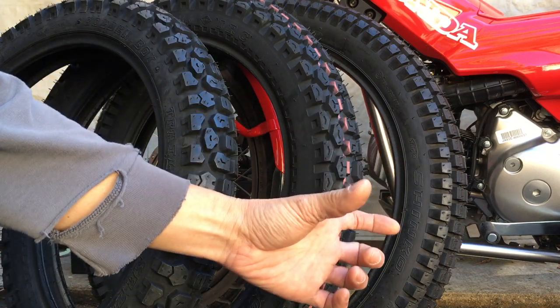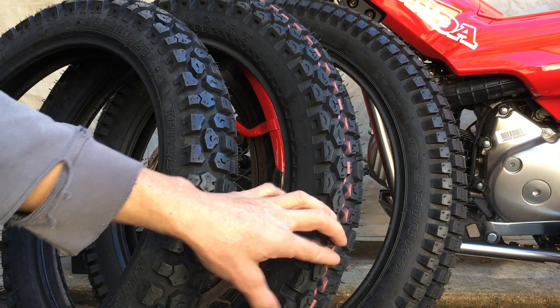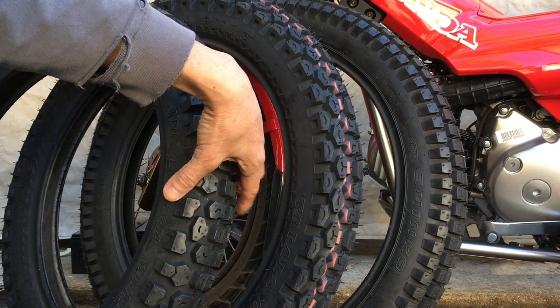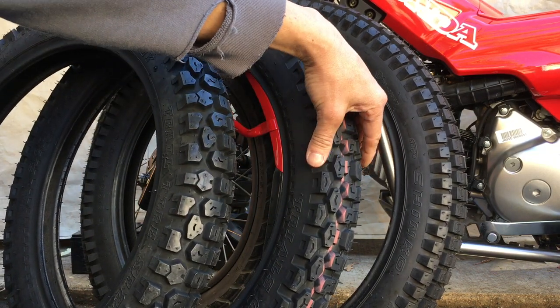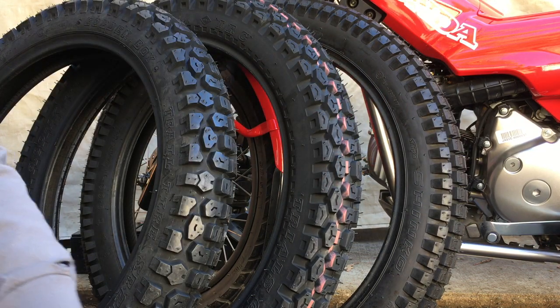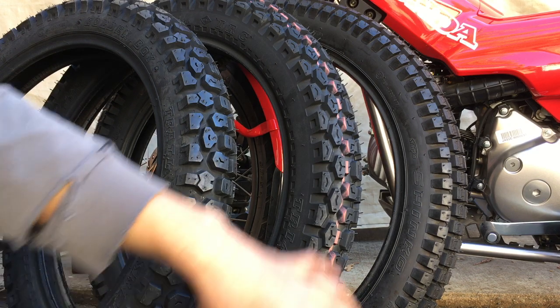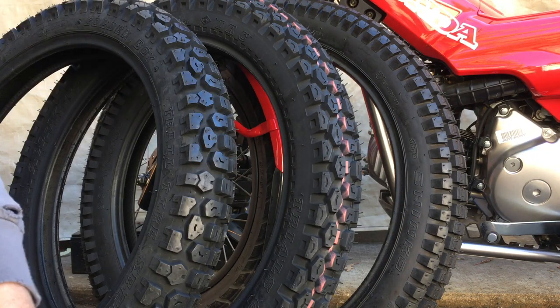So basically, width-wise, the stock tire should be wider than these ones, but these ones are knobbies compared to the stock. The stock tire is more like a 90 road, 10 dirt. These tires are a little bit more dirt oriented.